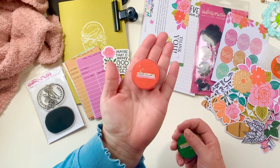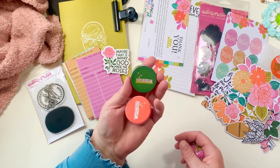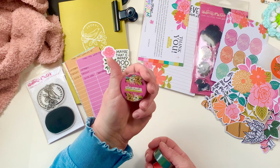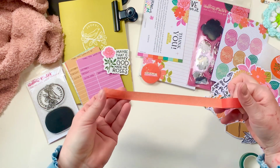Now we have the washi, and the washi is bright. It's something so different than we've had. And I know that because I literally just organized all of my washi for Illustrated Faith, and I'm going to share that in a video. So hang on, stay tuned for that. But let me show you this washi. I'm going to stretch it out a little bit here.